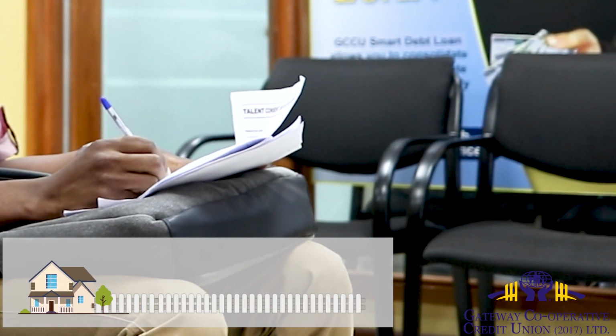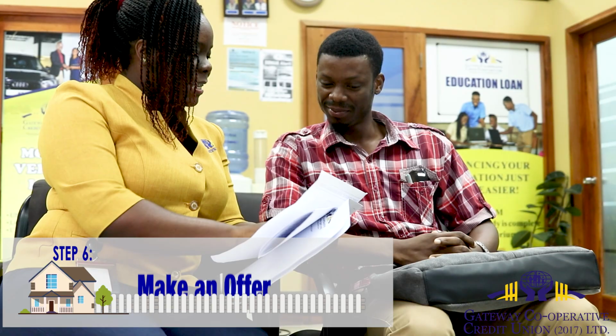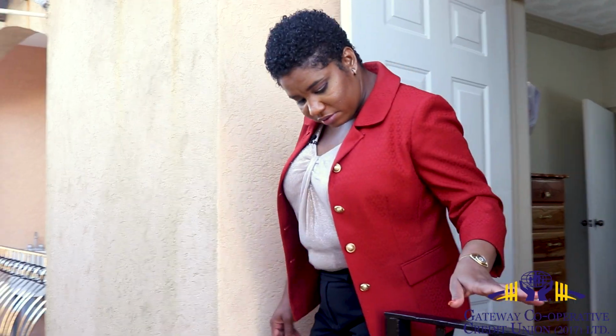Step 6. Make an offer. Negotiate a verbal agreement with the seller on the price as well as the terms and conditions for buying the house. Then, with your lawyer and/or real estate agent, work out a signed proposal specifying all the necessary details.